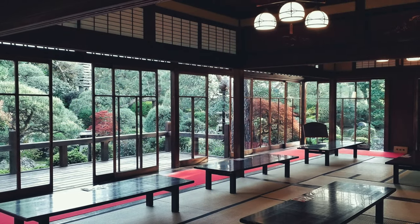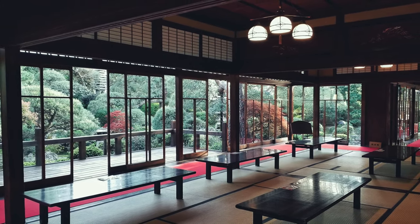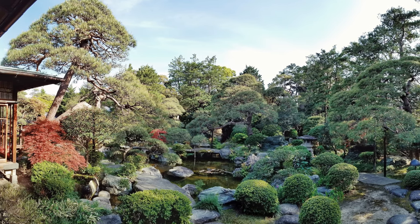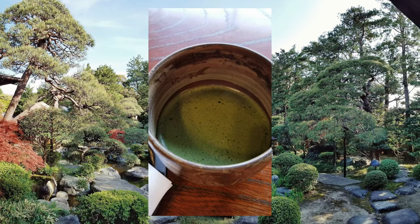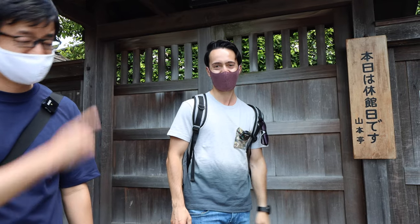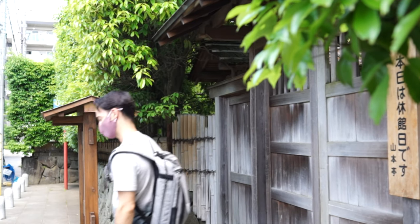This is a traditional Japanese house belonging to a photographer of the first of the past century. And inside there is a beautiful garden. You can enjoy a cup of green tea with the Japanese traditional wagashi. I hope you will enjoy. And when you come to Japan, probably you will be able to enter. Okay, let's go to this place.